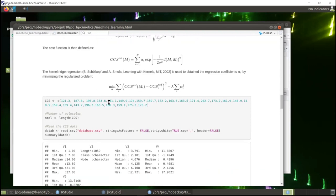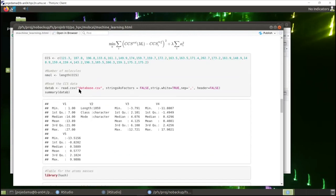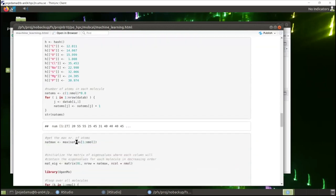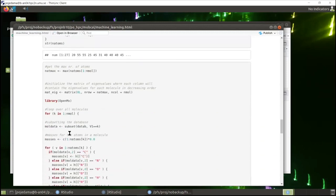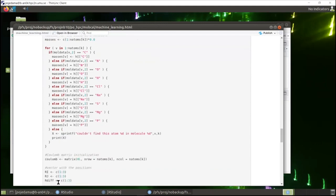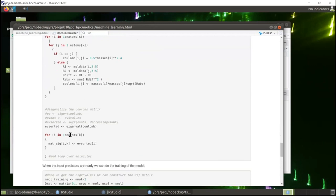Here I'm showing you how to solve this problem in R, which is installed at HPC2N, and there are several versions. Here I'm loading the data, as you normally do. And here I'm renaming the data so that I can compute the mass matrices that I mentioned before. At this step, I go into a loop to compute the similarity among all the molecules, right? This is the most expensive part, which is also related to the training. And basically, the most difficult part is the diagonalization, which is a linear algebra operation, and it's quite expensive in machine learning.